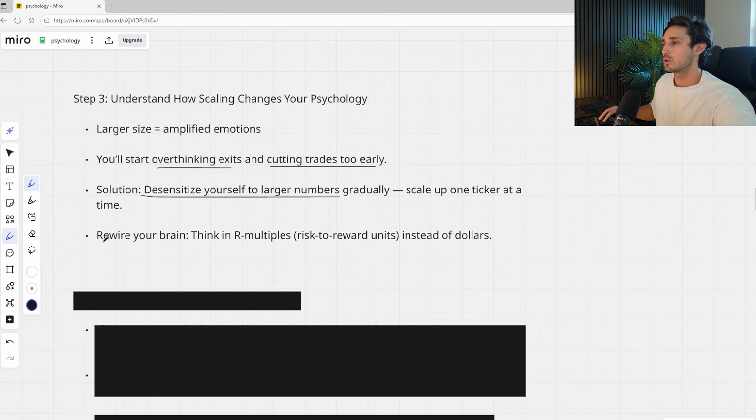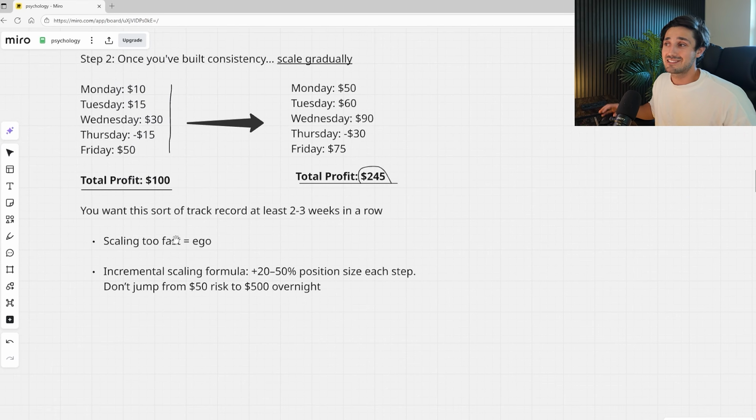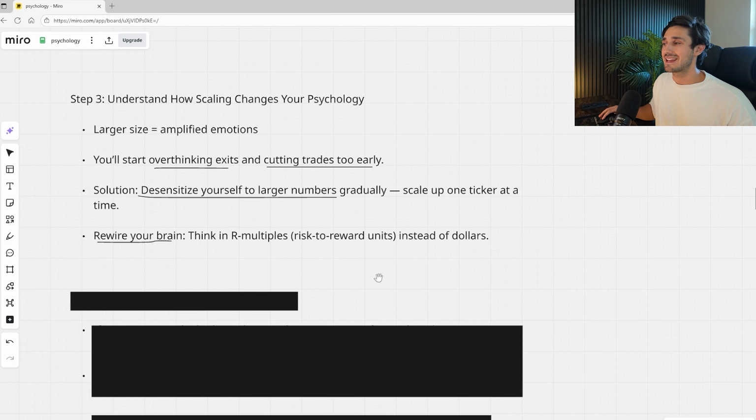Another thing you could do is rewire your brain. Instead of thinking about dollar amounts, think of it in R's. So let's say you're risking $10 per trade. Instead of thinking, oh, I only made $100, which doesn't sound like a lot of money, you should be thinking, oh, I made 10 R's. 10 R's, that's a fantastic result for the end of the week. And that will restructure your expectations, and it'll restructure the way that you perceive your own trading. Because going back to this example, if you only make $100, that's not that impressive, but making 10 R's, that is impressive. So think in R's, which is like risk to reward units instead of dollars.